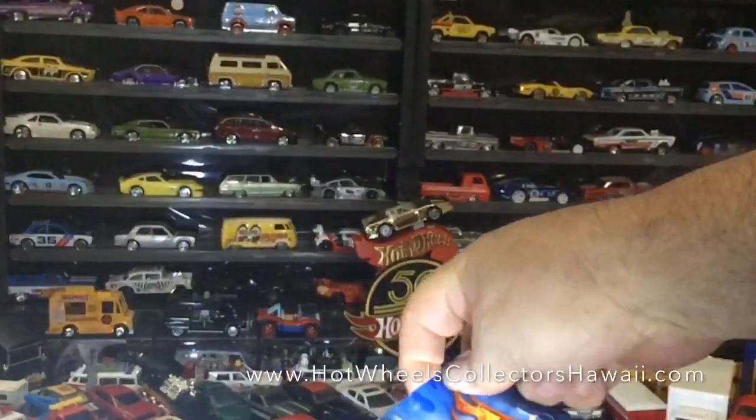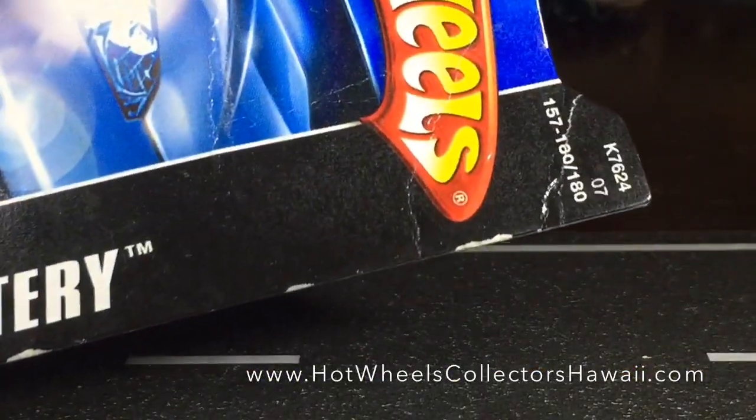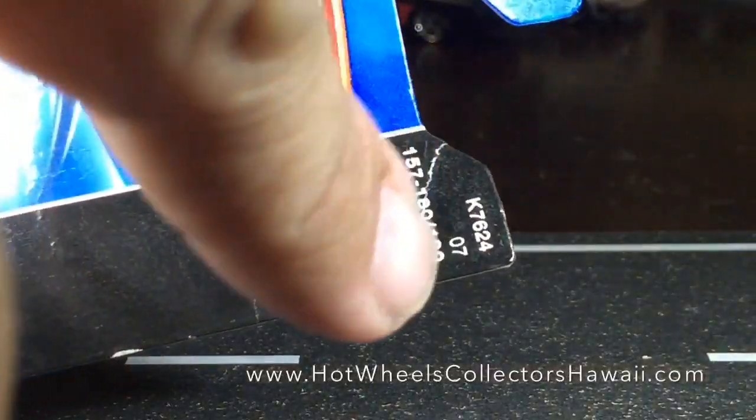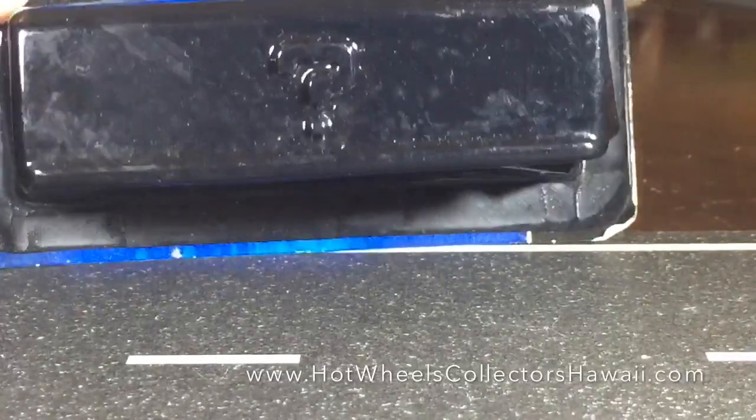I love the big dent over. So, if you could see that before he bent it. This is an 07 model, you can tell right here. Yep, 07 mystery pack. Y'all know what's in the 07, right? And we have one.